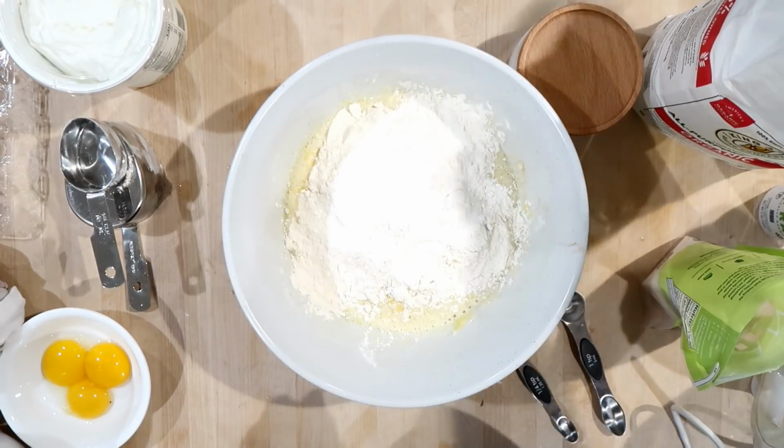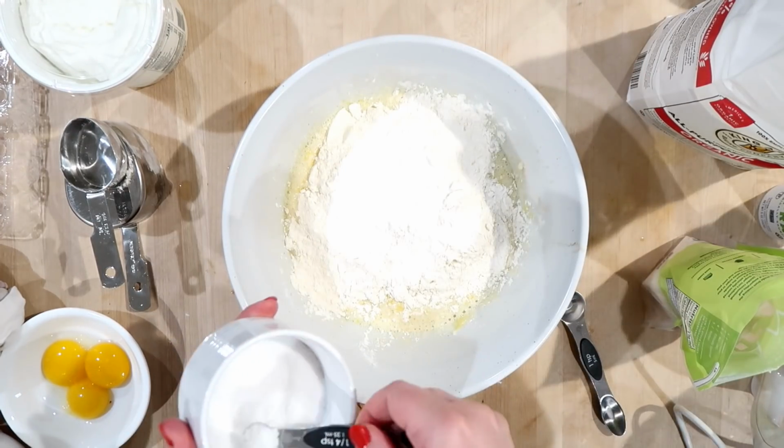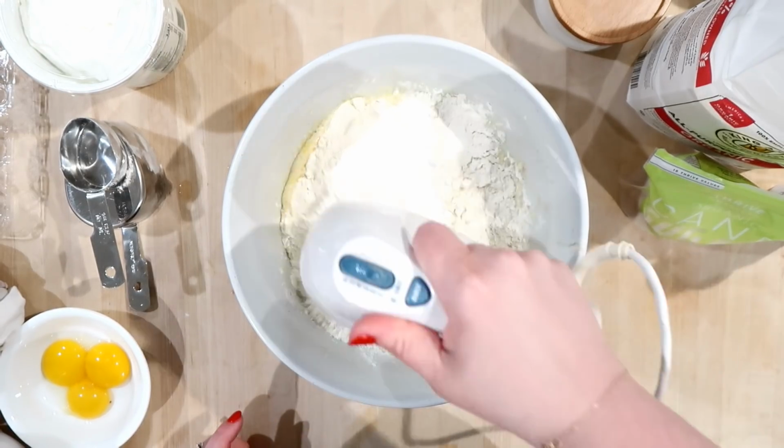Okay, added some baking powder. And then next I need half a teaspoon of kosher salt. Okay, and then we're just gonna mix this until it's combined.